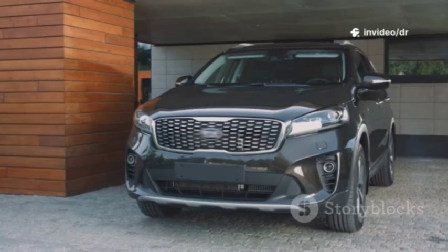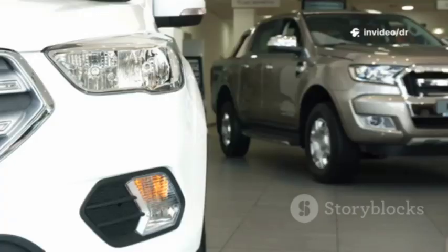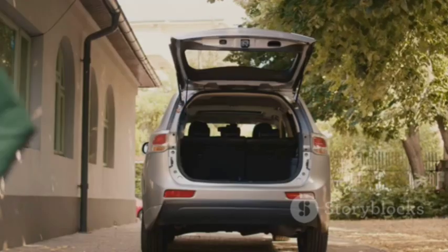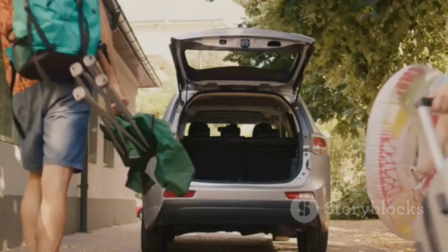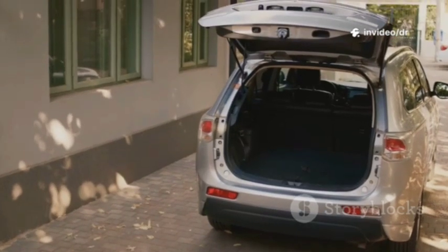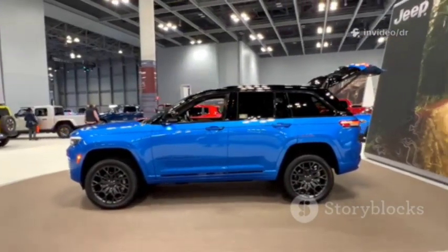First up, the Toyota Grand Highlander, a true game-changer in the three-row SUV world. Unlike its smaller sibling, this isn't just a stretched Highlander. It's built for families who use all three rows all the time. Adults actually fit in the third row, and there's still room for luggage or strollers behind them. It's minivan practicality in a rugged SUV body.